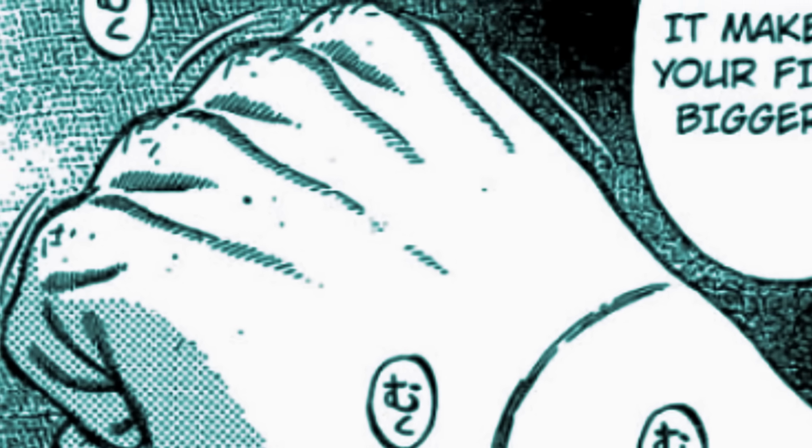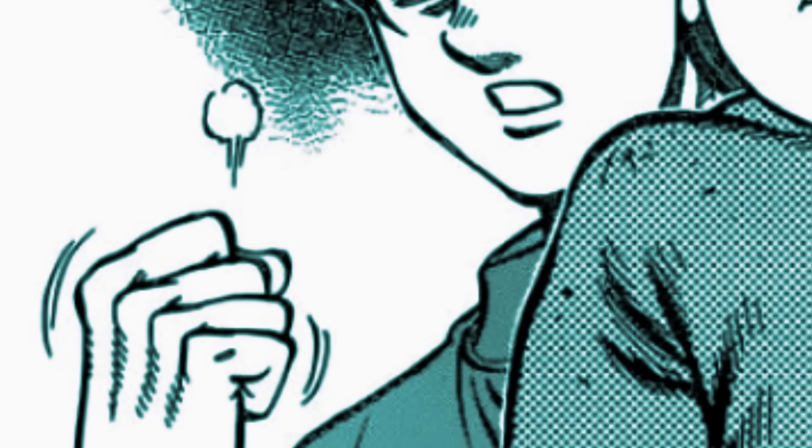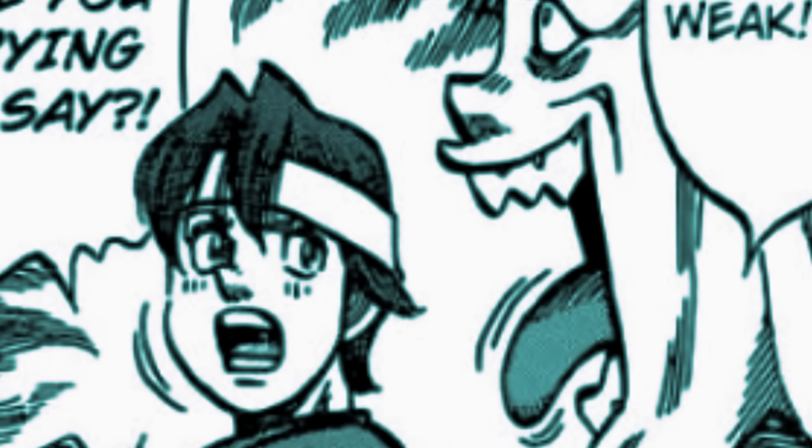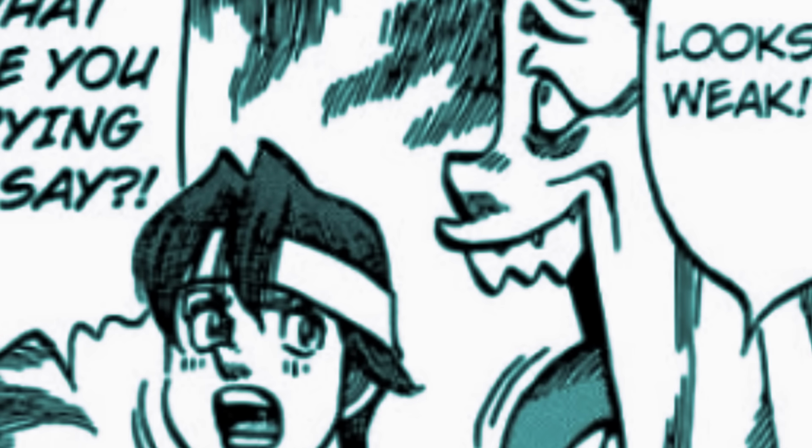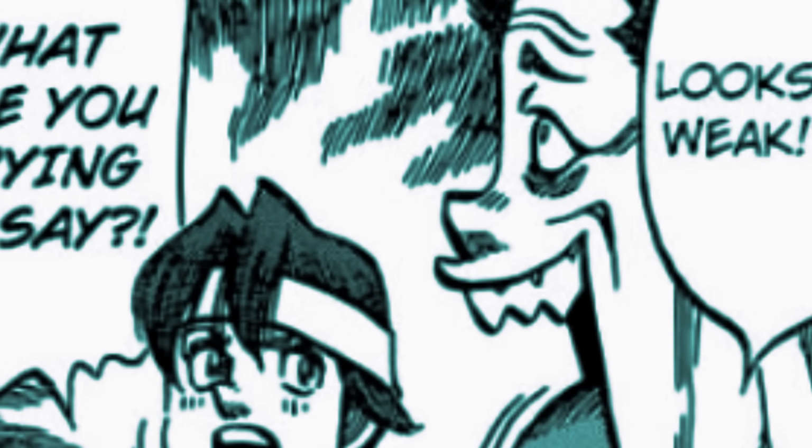But this thickness of his palms makes his fist bigger. But Itagaki's hand gets smaller when he makes a fist. Aoki immediately mocks him and says that it looks weak. If you're Itagaki so far, don't be disappointed. There's a point to it.